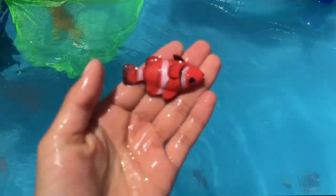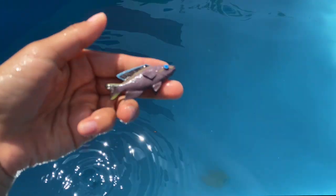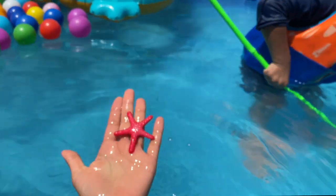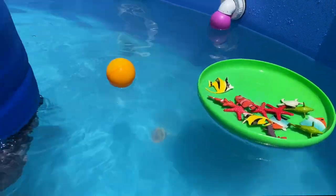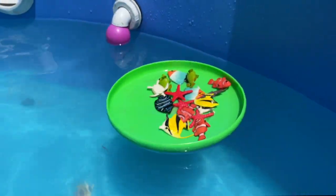Uh-oh, what's in your foot? I'll help you. It's another clownfish. Let's put it in our collection. Bye-bye, collection. Whoa. I got another fish. This one's purple with blue. What else? Another starfish. We got another starfish. Jeremy! What else? Ooh, I think we found another of the same fishes. Let's put it in our collection.